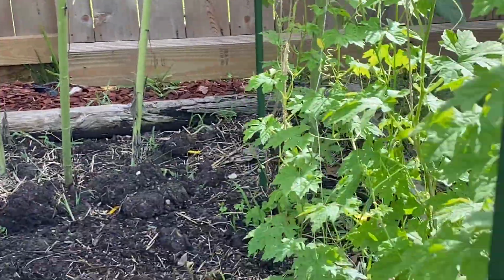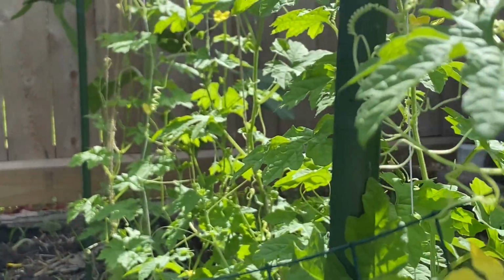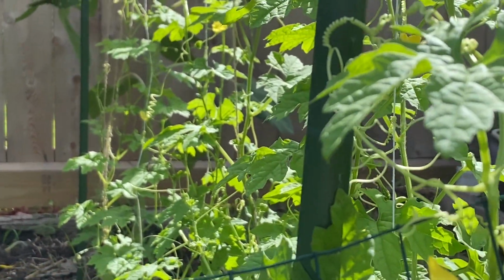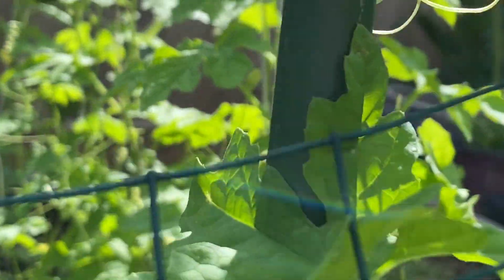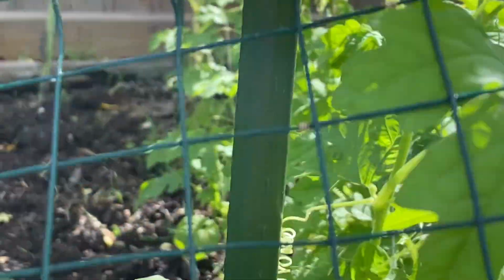Oh, by the way, this is bitter melon. It's flowering.